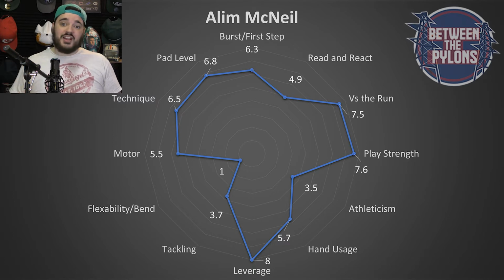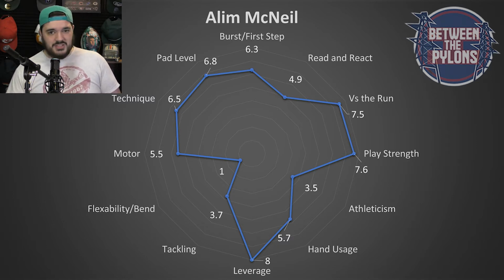This is my dude. I am a huge fan of McNeill. He'll certainly be my number 1 nose tackle off the board, although I don't grade a lot of nose tackles, to be totally fair. But yeah, so good against the run.